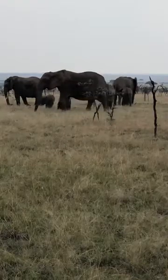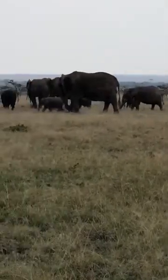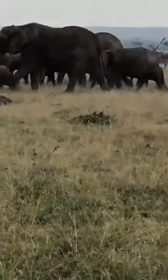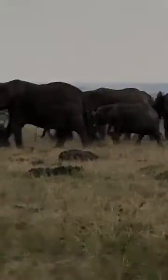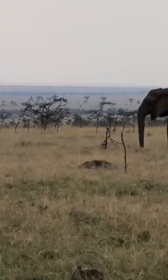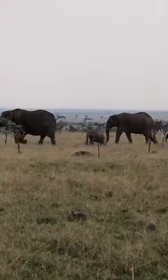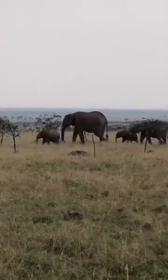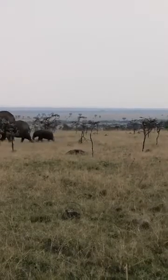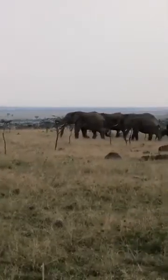Some two little ones there. And that's one of the mothers with one tusk. The other tusk is broken. Remember, they break their tusk whenever they are feeding on the trees. Sometimes they dig along the river banks. So that is how they break their tusk. Yes, we normally call them the gentle giants.